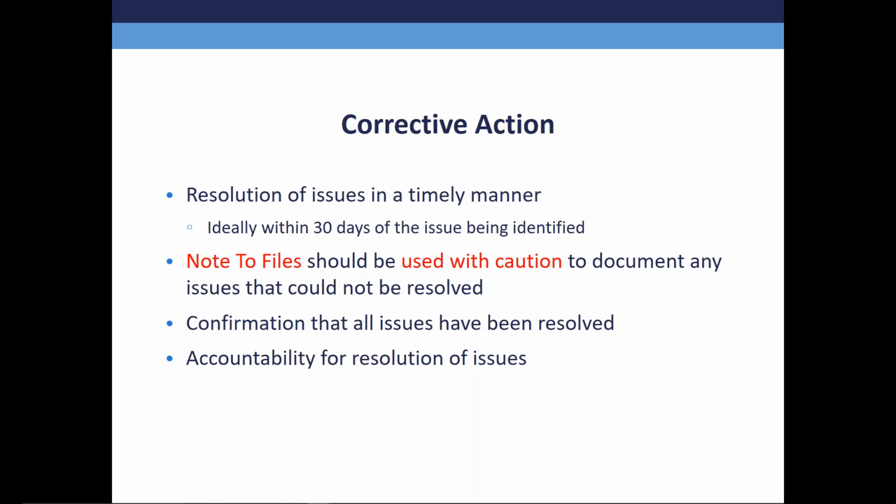If you do choose to use a note to file, it really must be informative. It should state what the issue is, what you've done in an attempt to remedy it, and what corrective action is being taken to ensure that the issue doesn't occur again in the future.